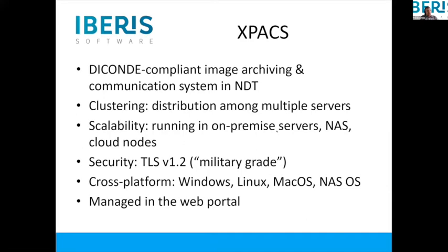Our main current focus in doing business is Industry 4.0 topics, and the main part on the edge is how to store data in DICOM format, and how to exchange data between different vendors using the DICOM standard. So our main concern and focus is a new product called PACS. This is a DICOM compliant image archiving and communication system for NDT with a few key features: clustering, scalability, and security, which we get from the latest DICOM edition, TLS 1.2, what we call military grade. Never mind what it means.